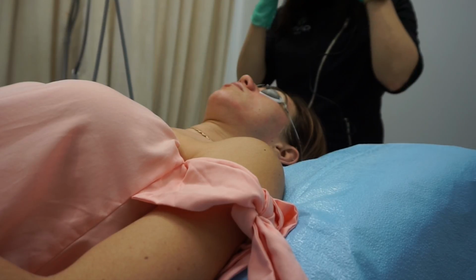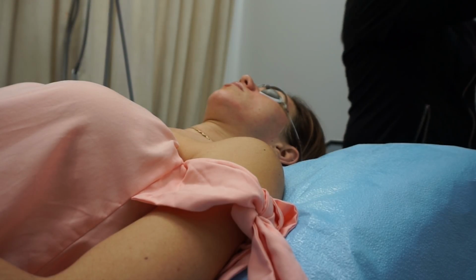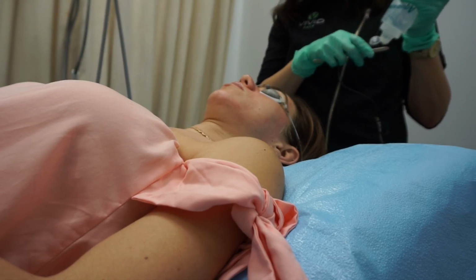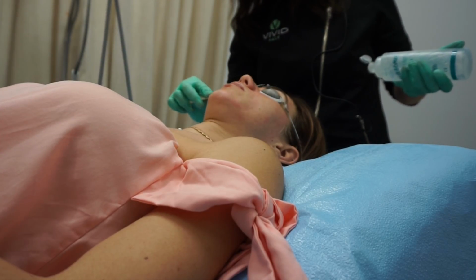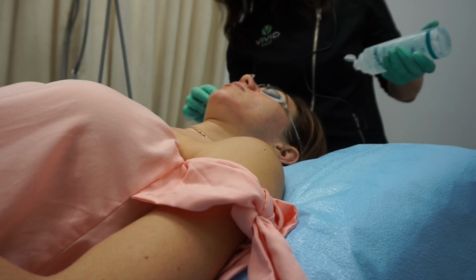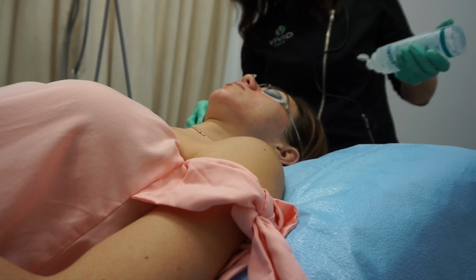And I'm going to put some gel on you. It's going to feel cold. And then I'm going to pulse that other light source on you. It's a little bit brighter. This just helps me glide the hand piece better because I'm going to have to touch your skin with it.